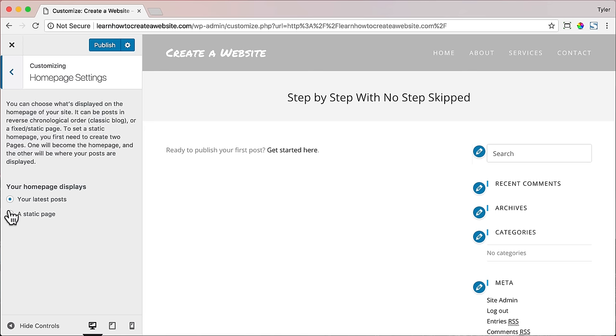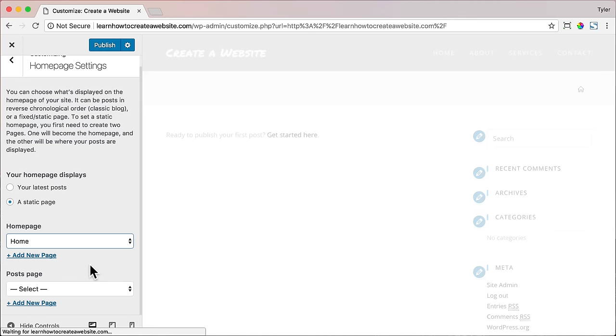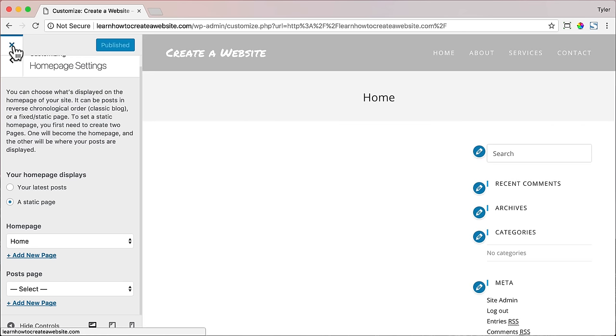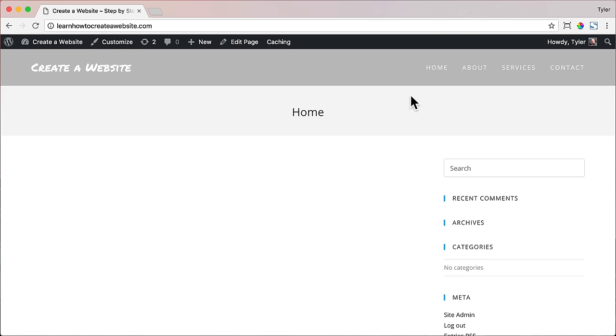So just click a static page. And from the drop down box, we're going to choose home. And this is the page that we created. So now when people go to your website, it will be to this page right here. All right, so we're all done with that. We can click on publish and we can exit out of there. And now we can see that this page on your main website is set to the home page. Pretty cool. And we can also see that the navigation works here. If we go to about or services or contact, it all works. So we have set up our navigation.